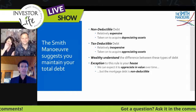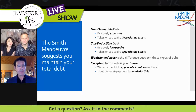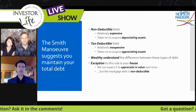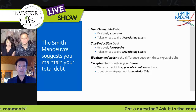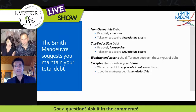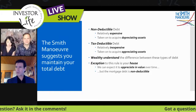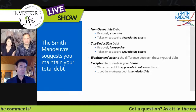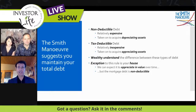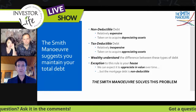Yep. So now what I was just talking about there, the non-deductible versus tax deductible debt, the exception to these distinctions here is your house. Generally, we can expect it to appreciate in value. It's going to increase in value over time. But the negative is the mortgage debt is non-deductible. Why? Because the CRA says you borrowed to buy a house. You didn't borrow to invest in something which is reasonably going to generate income for you. So it's non-deductible. The Smith Manoeuvre solves this problem.